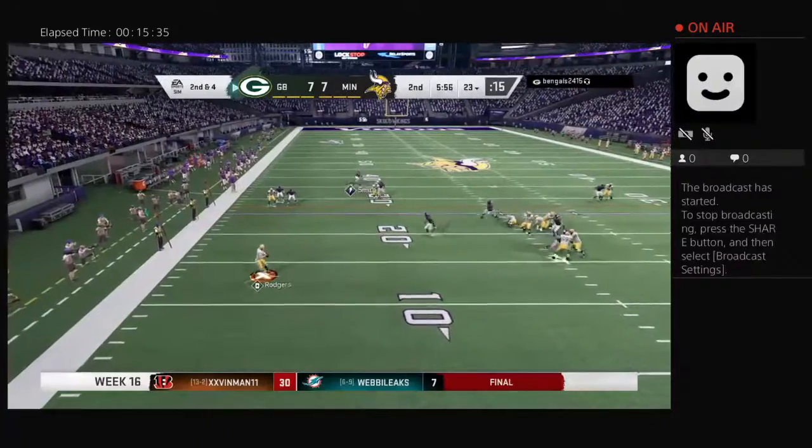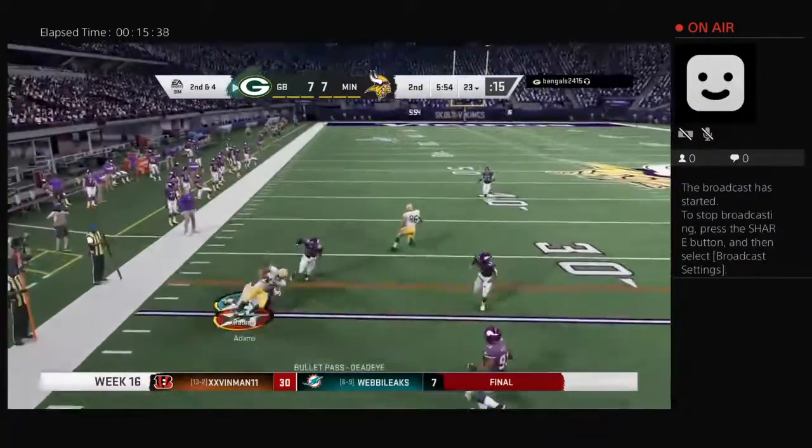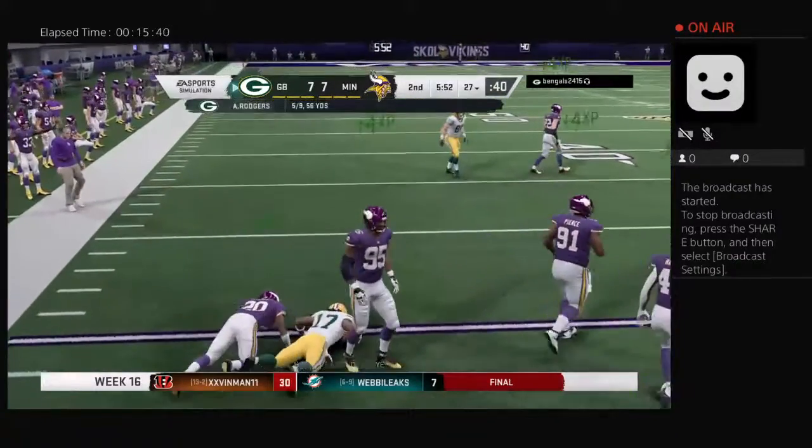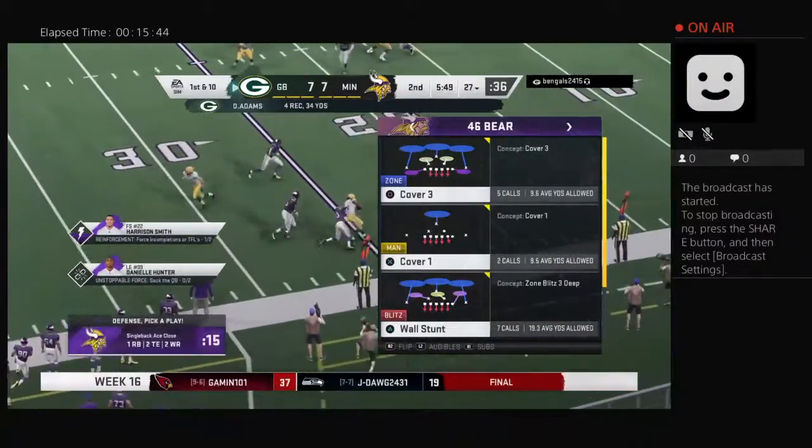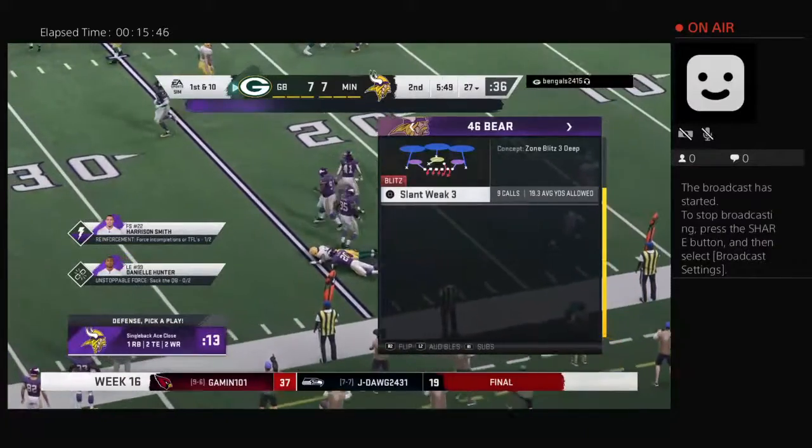Dancing to his left. The left side throw complete to Adams. And they'll bring him down at the 27-yard line. 4 yards the pickup, first down.